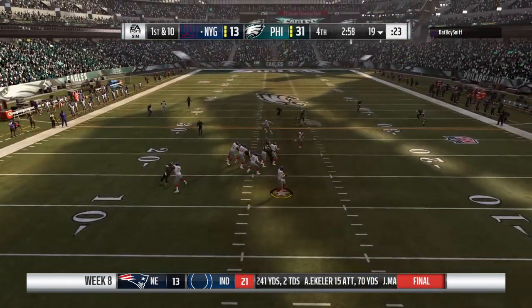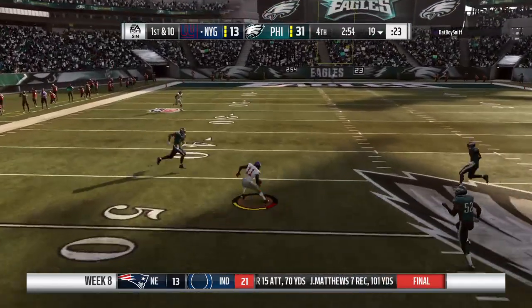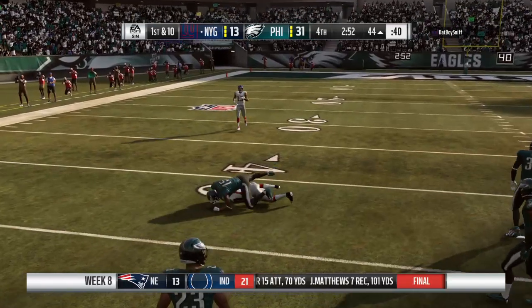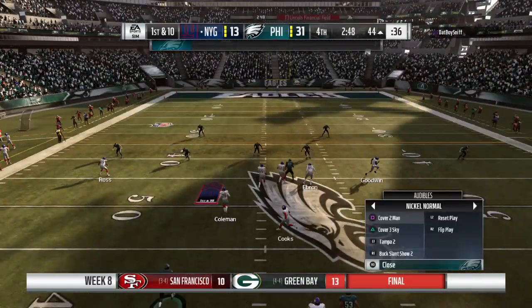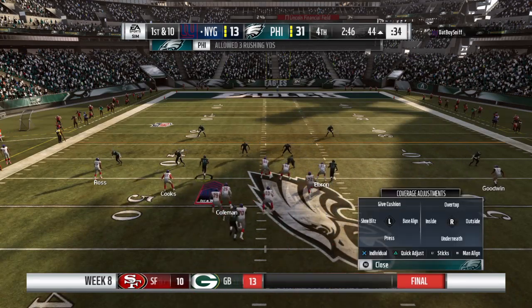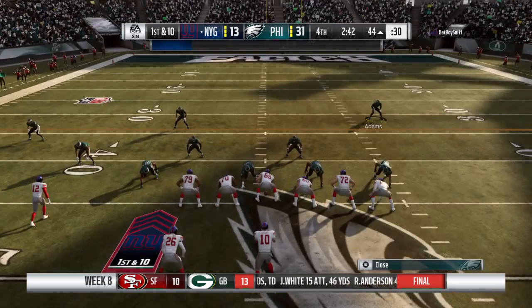After the interception, here's Trubisky. Looking deep downfield. And got his man complete. And they're going to have this across midfield and inside the 45. That one goes for 36 yards.